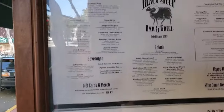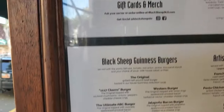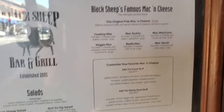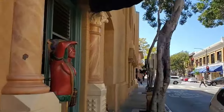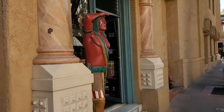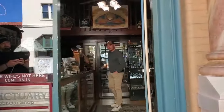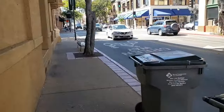And this is the pan over there menu for you. You can always just pause the video if you want to read it. Pan over it real quick here. And there's a cigar store right next door with this really cool Indian out front. Beautiful pillars on either side of the door. This is kind of a beautiful building. Marble pillars on it.